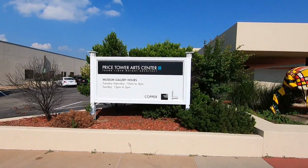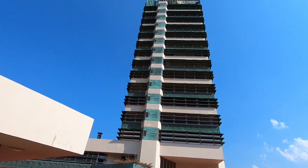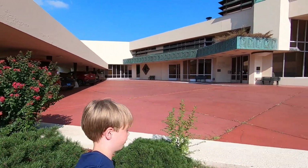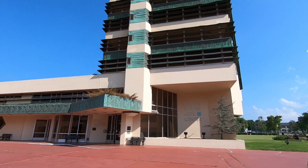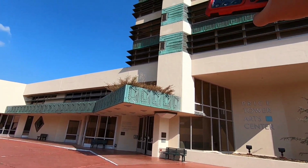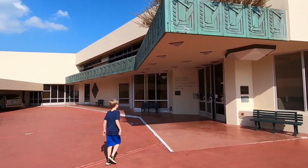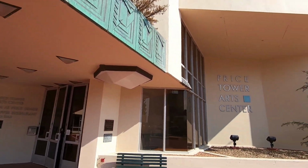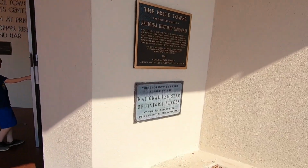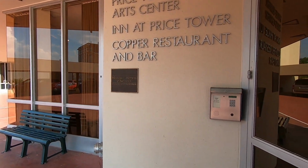We're at the Price Tower Art Center and Hotel. And it's an odd shape. This place is awesome looking. I like the metal with patina. You know how it's green? Yeah, I like that. It's kind of like the Statue of Liberty. Where they... You're so smart. It's copper. Yeah, the Price Tower National Historic Landmark. Historic Hotels of America.